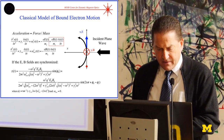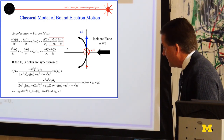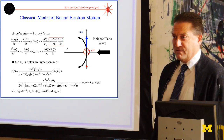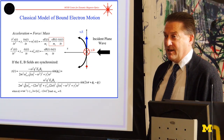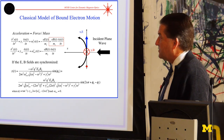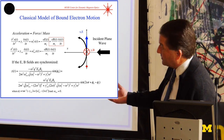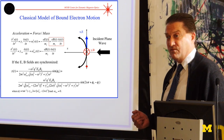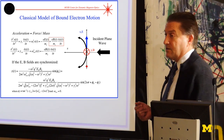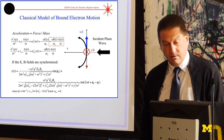And those are factors multiplying this sine factor, as I've written here. It doesn't matter what that function even means. It's a constant. It is not frequency dependent. So this whole first term responds to both the electric and the magnetic fields. It could be big because this factor omega rotation is small. And it's a constant. It's a charge displacement along the direction of travel.